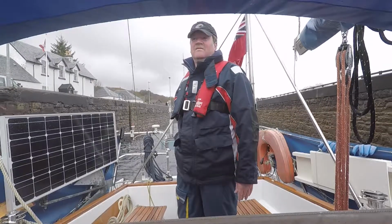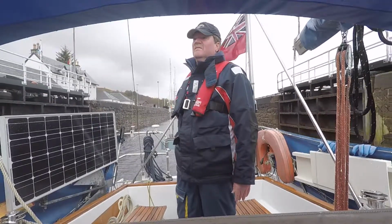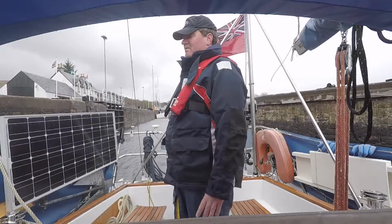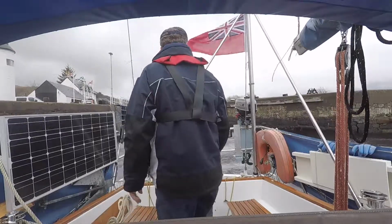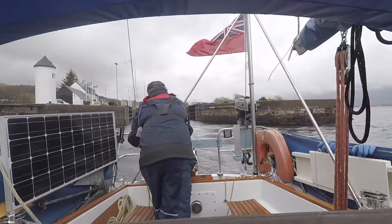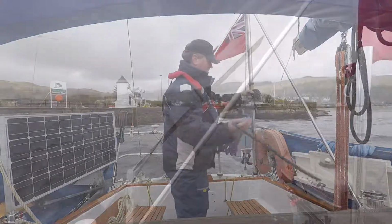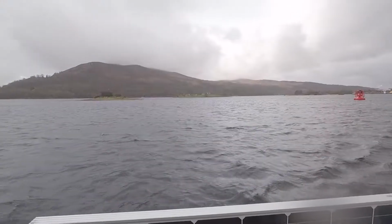And the white building you can see there is actually the Canal office. So if you're coming east to west, that's where you go and pay your dues for your transit. But don't worry, they won't let you through till you've paid. We'll swing to port now, and then that's us at sea. And here we are in the channel, and if you look behind us, that's the canal.